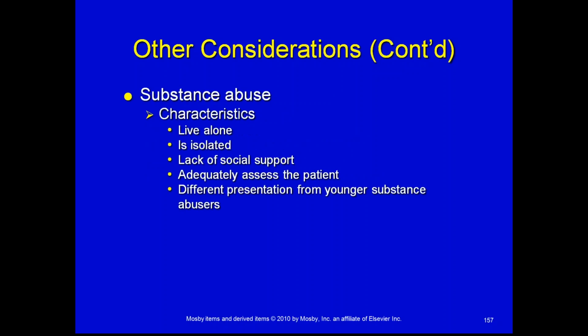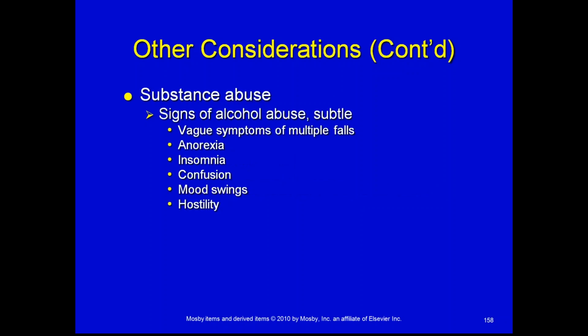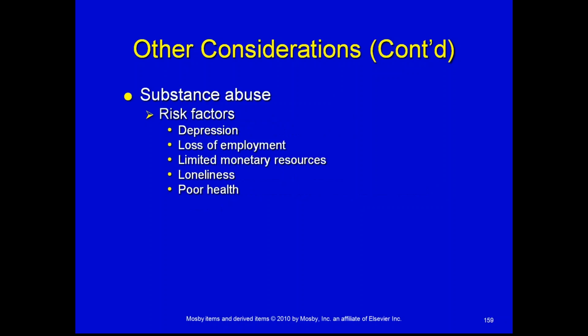Characteristics of the elder substance abuse patient: somebody who lives alone, is isolated, lacks social support, and you as a responder have adequate access to the patient. They're going to have a different presentation from your younger substance abusers as well. The signs of alcohol abuse are subtle: vague symptoms, multiple falls, anorexia, insomnia, confusion, mood swings, and hostility. Some risk factors that increase the risk of using other drugs and alcohol are depression, loss of employment, limited monetary resources, loneliness, and poor health.